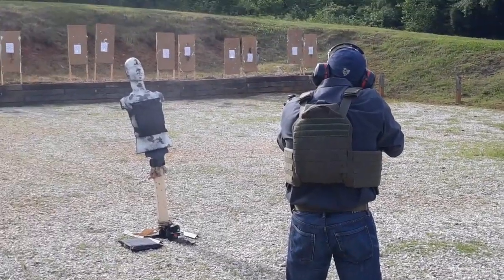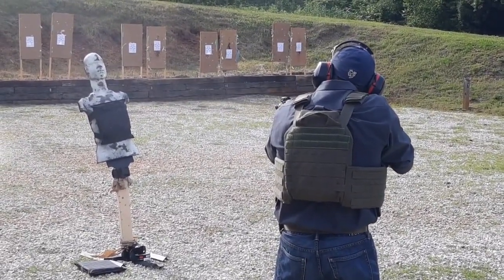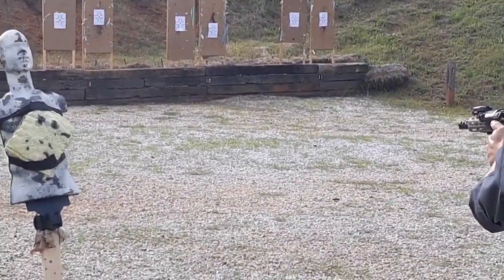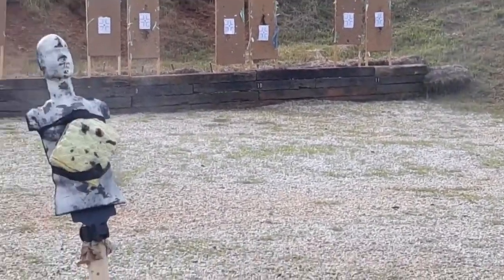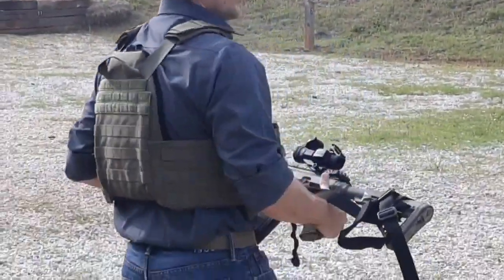There are no holes, and actually there's a minimal amount of bulging that you may see there otherwise. Barely any indentation, just a little bit. That was 8 rounds. Let's check it. Three more. All right, well, let's see how that did.